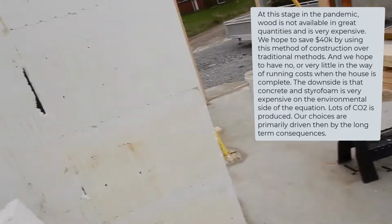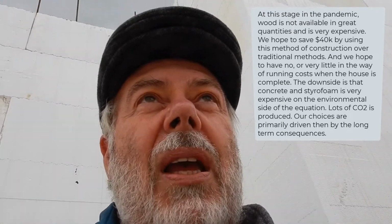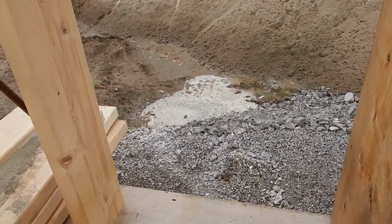So let's go back to the ICF way of doing things. We are building what could be considered very, very close to a passive house, meaning that you don't have to add large amounts of energy to keep it warm in the winter and cooler in the summertime. It's so very well insulated, and you can see that in terms of the width of the walls. If you take a look at this outside wall, for instance, you have the width of the wall from here to here, so that's what, a 12-inch or a 14-inch piece.